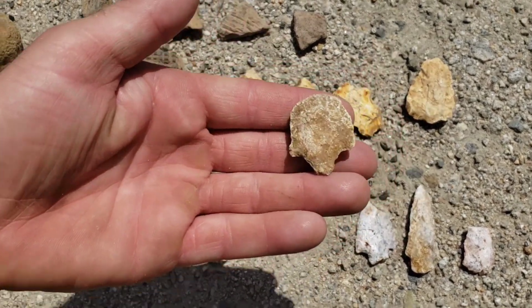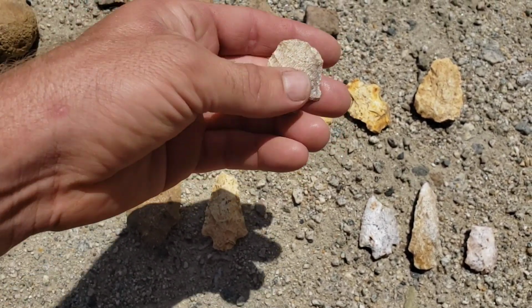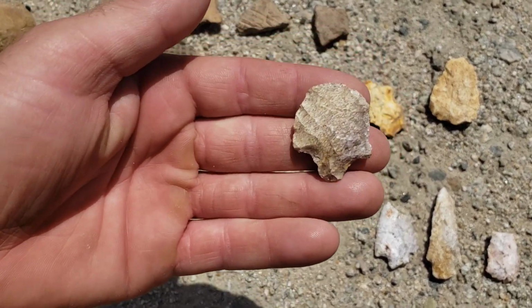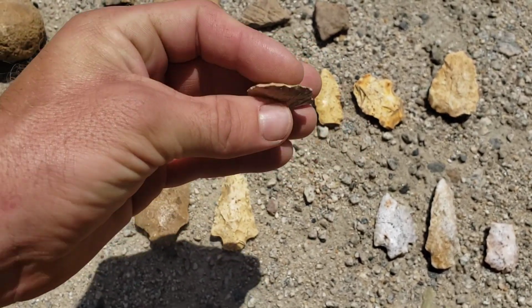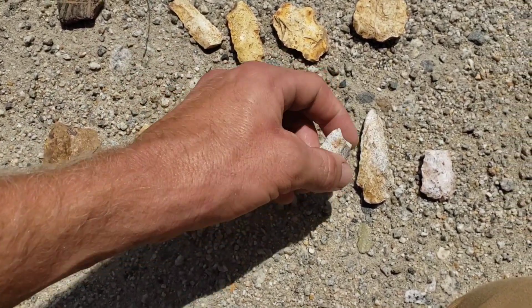This right here is a scraper. You can tell by the base right there. Look at that. Worked all the way around. That's a nice scraper right there. It's amazing that this scraper actually held on. But that's a pretty cool one. That's probably the thinnest scraper I've ever seen, as the wind gusts are blowing.